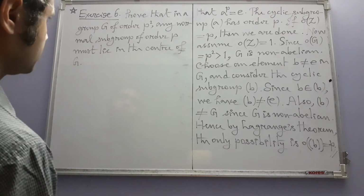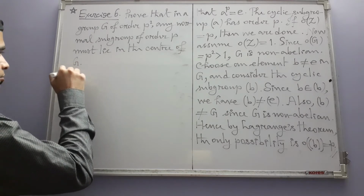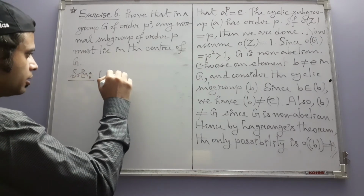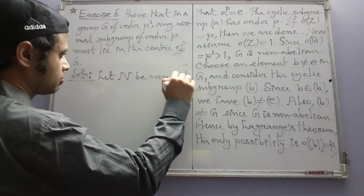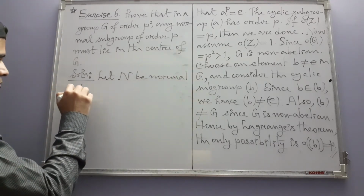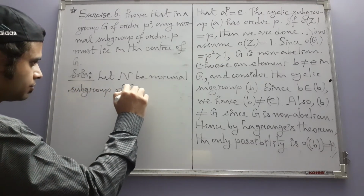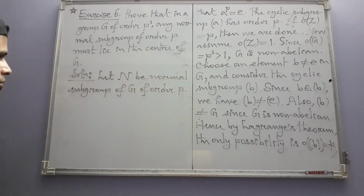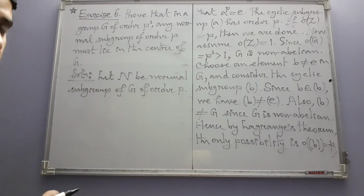So the center of such a group must always contain any normal subgroup of order p. Let N be a normal subgroup of G of order p. Now because N is normal, we can consider the quotient group of G by N.